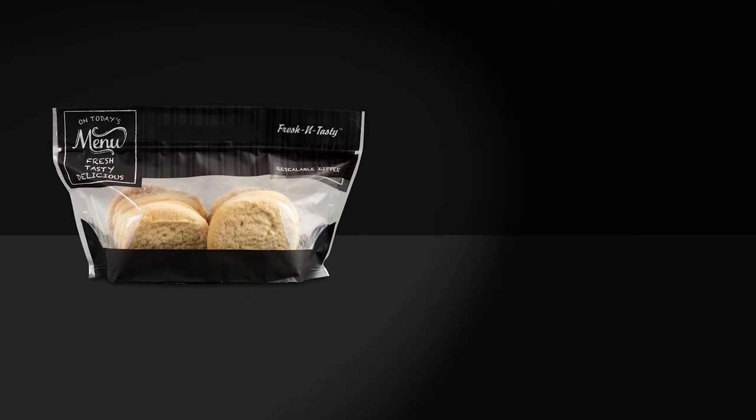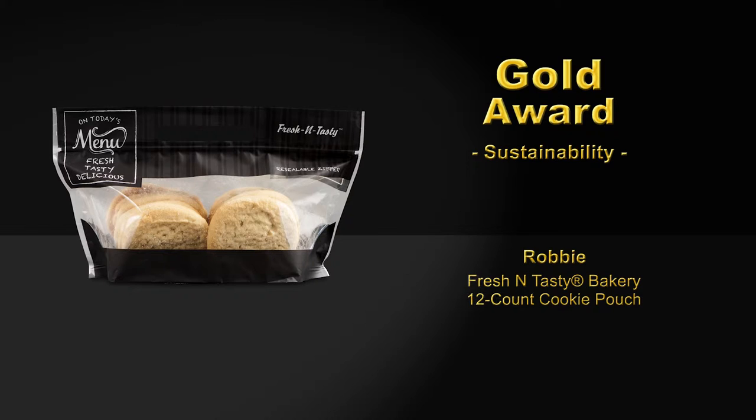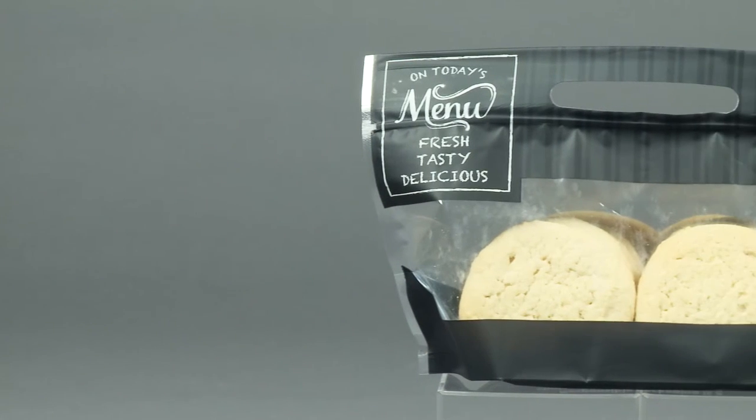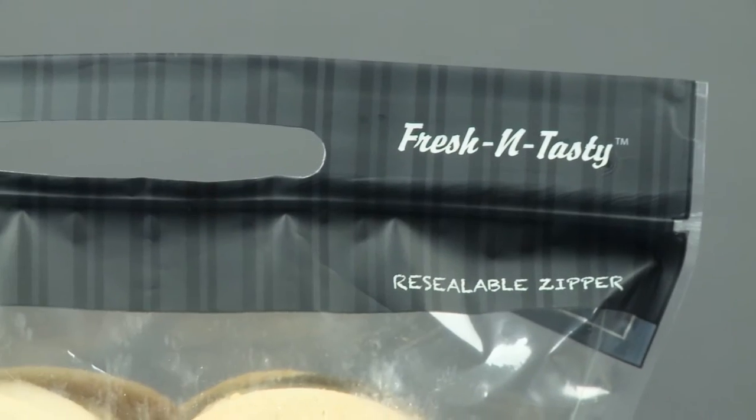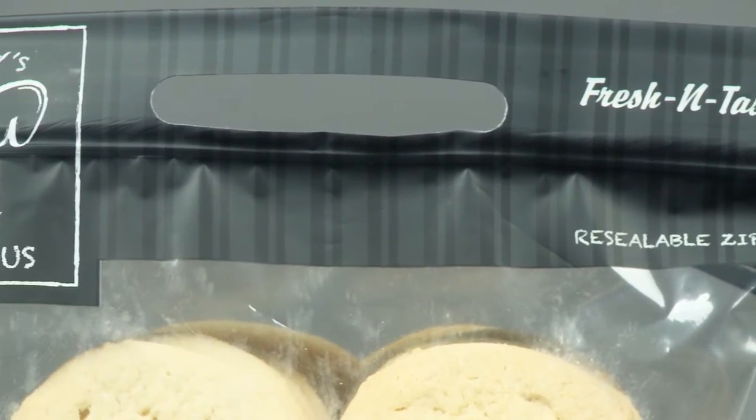A gold award in sustainability is presented to Robbie for their fresh and tasty bakery 12-count cookie pouch. Irv Robinson, CEO, and Pepper Stokes, President, Chief Operating Officer for Robbie, will accept the award. The fresh and tasty bakery pouch was developed for the in-store bakery department for their fresh-baked cookies and other goods.